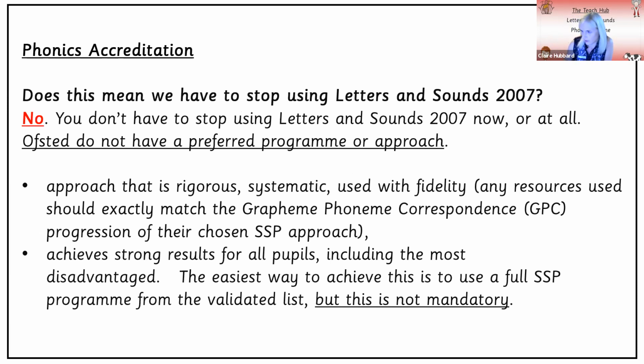You don't have to stop using it at all. You don't have to have an Ofsted preferred program or approach, but you should have an approach that is rigorous, systematic, used with fidelity, and your resources should all match. You do not have to have the program from the validated list. It's not mandatory, but the one that you do use needs to make sure that you've got a good structure and that it covers all the validation points really, but you don't have to change it if you don't need to. If you're getting good results and the children are reading and you're happy with it, then that's absolutely fine.